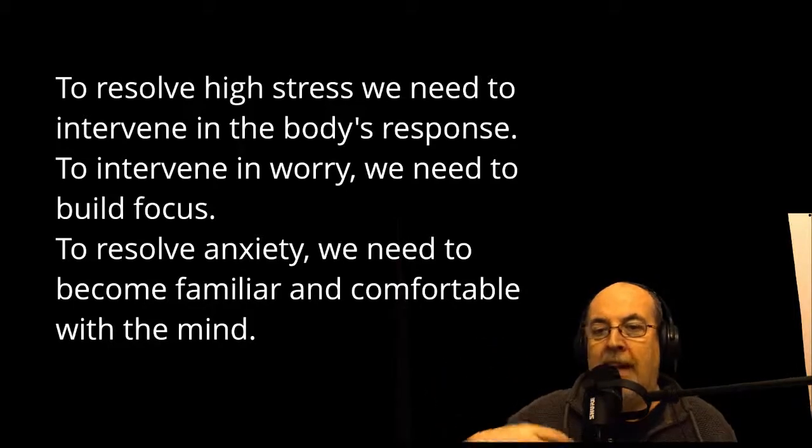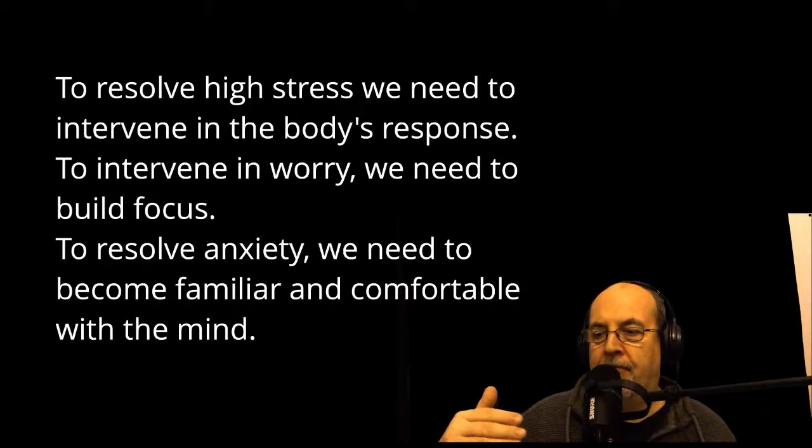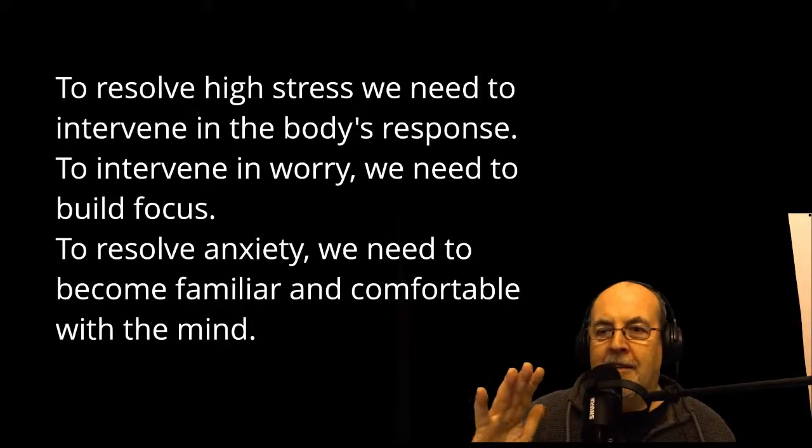And as an individual, for us to measure our stress, we have to look for tension. Tension in the body, tightness. It takes a while, but we'll have a look at it today. There's another way. To intervene in worry, what we need to do is build focus.